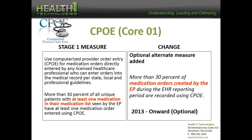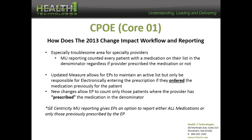What they've done in 2013 is they've given us the option to actually report only those patients that have a medication ordered by the EP in the denominator. So this in particular is going to affect specialists. This was definitely a troublesome area for specialty providers. It will allow us to only count those patients that we're really responsible for the medications on.